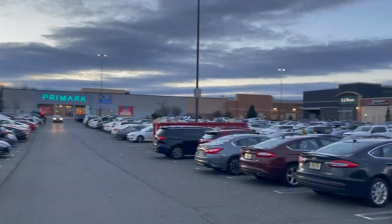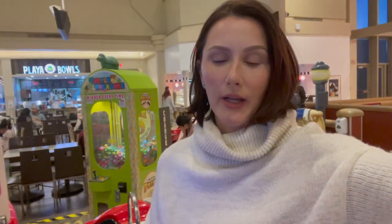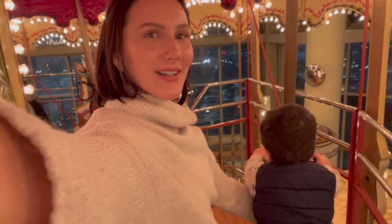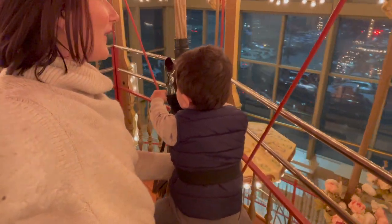Check out some stuff. My husband wants to go to the Apple store, so we're taking a little trip with Alexander. It is so cold, and then we're going to come back home and eat dinner. Craziness at the mall. We're going to hang out here at the playground. They have an indoor playground, and then we're going to head home. It's crazy. We are doing the carousel thing. Yay! He's on the horse.